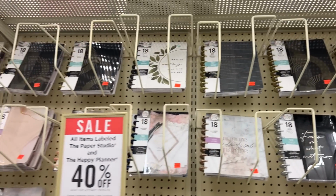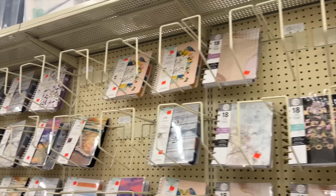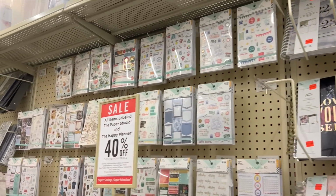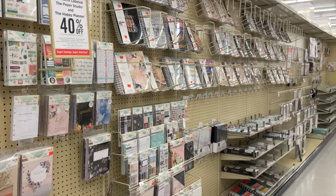But I still appreciate the organization in the store. It is easy to find what you're looking for. Just didn't see any of the new products that I was hoping to find. So just checking it out, seeing what's on clearance. But again, this is some stuff that we have shopped for about a year now. So let's keep going.